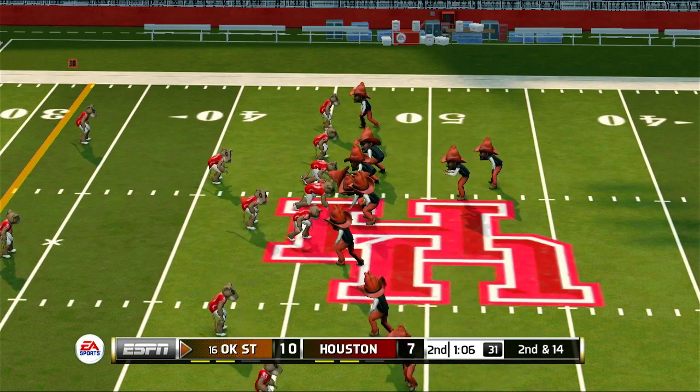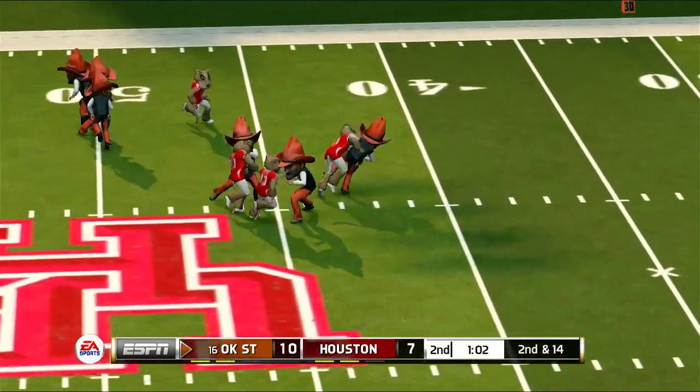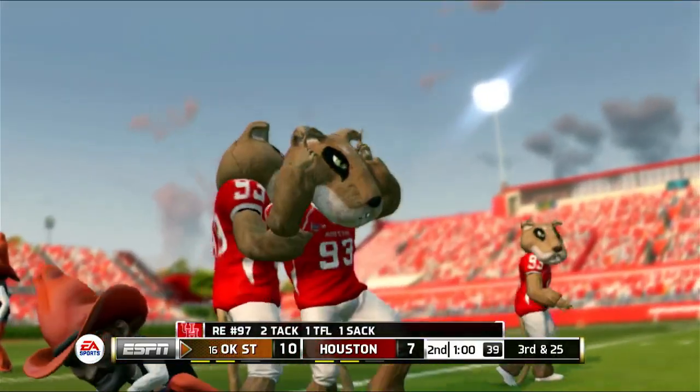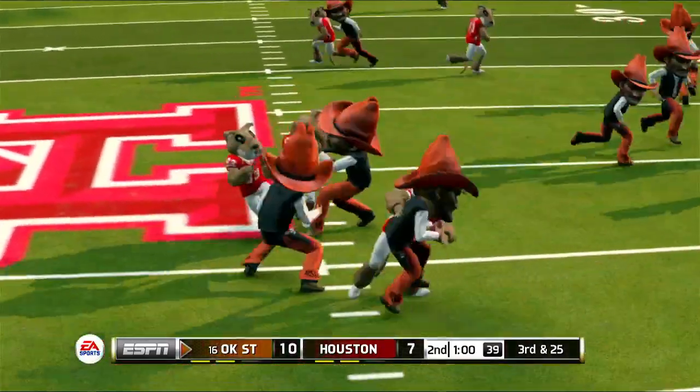They spread the field in the gun with five wide receivers. That's a great tackle at the 43-yard line. The defenders played the snap count perfectly. They found the path into the backfield and didn't let the quarterback get away.